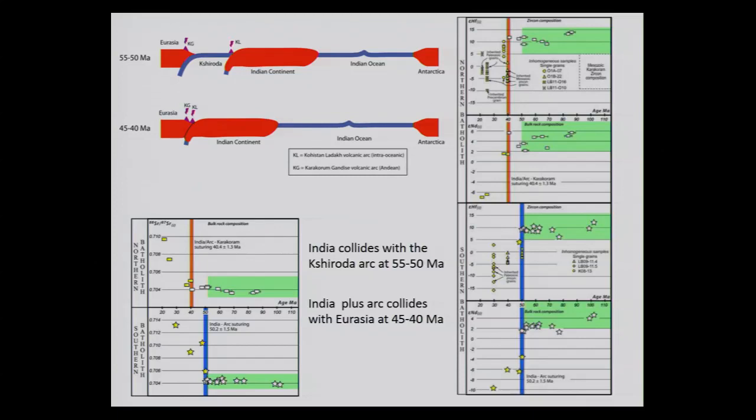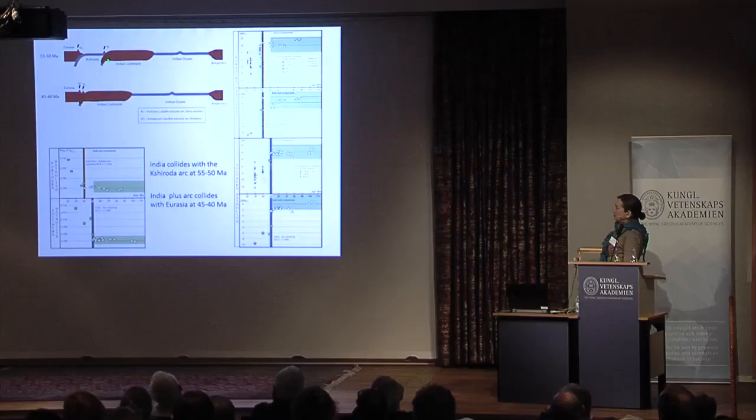And the data basically come from looking at the magmatic rocks in the Kohistan-Ladakh arc. What you see here, I put some diagrams up, everything with an orange stripe on it is data from the north side of the arc, and everything with the blue stripe is from the south side of the arc. I'm sure you can't read any of this, but these are the strontium isotopes, this is hafnium, and this is neodymium.